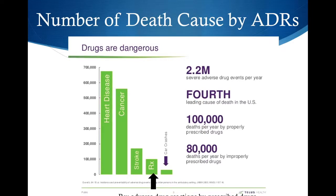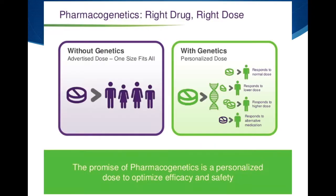This is the data of the number of deaths caused by ADRs. There are 2.2 million people that are affected by severe adverse drug events per year, and it is the fourth leading cause of death in the US. 100,000 deaths per year are caused by properly prescribed drugs and 80,000 deaths per year by improperly prescribed drugs. We can see that adverse drug reactions by prescribed drugs are rising. The promise of pharmacogenetics is a personalized dose to optimize efficacy and safety. Without genetics, an advertised dose is meant to fit all people.